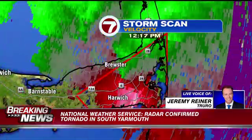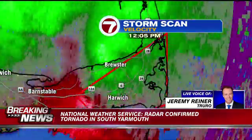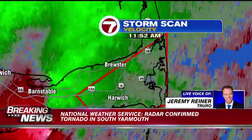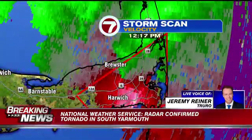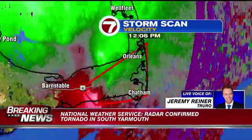You can see the red polygon. You'll notice back to the west, toward Barnstable and Hyannisport, the worst of the storm has come through there, so you're clear. But now we focus on the elbow of the Cape: Route 6, 39, 28, and that continues to move off to the north and east at about 40 miles per hour.